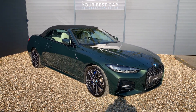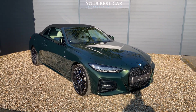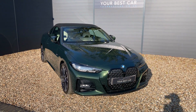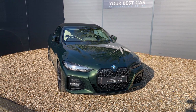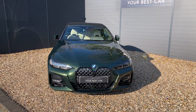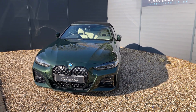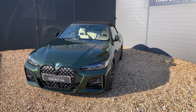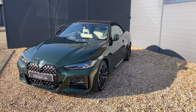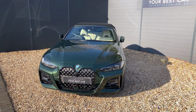So this is the walk around video for our BMW 430i convertible, presented in one of the finest colorway combinations in the modern day, which is Sanremo green metallic paint, coupled with the interior Oyster Vernasca leather seats, which I'll show you in just a second. It's got the 2-litre petrol engine underneath the bonnet, producing 245 brake horsepower, and it recently had its first service at a BMW dealer. So you won't need to worry about an engine oil service until February 2025.